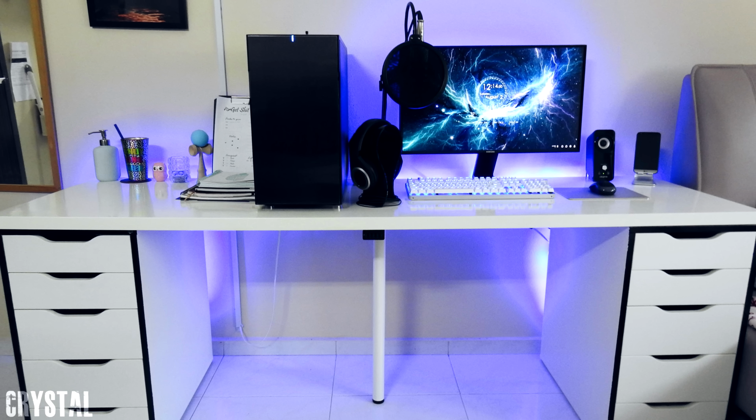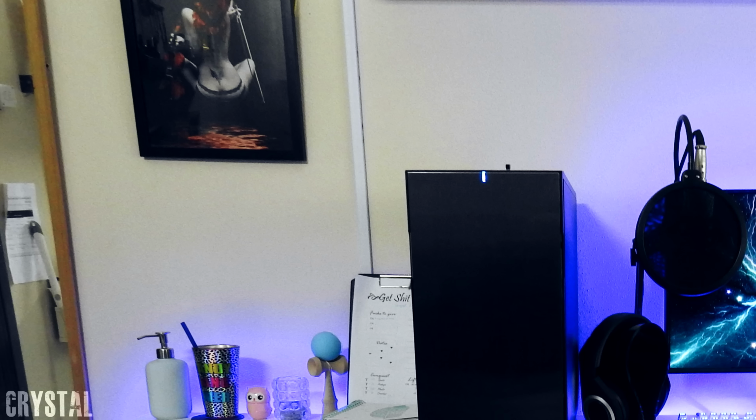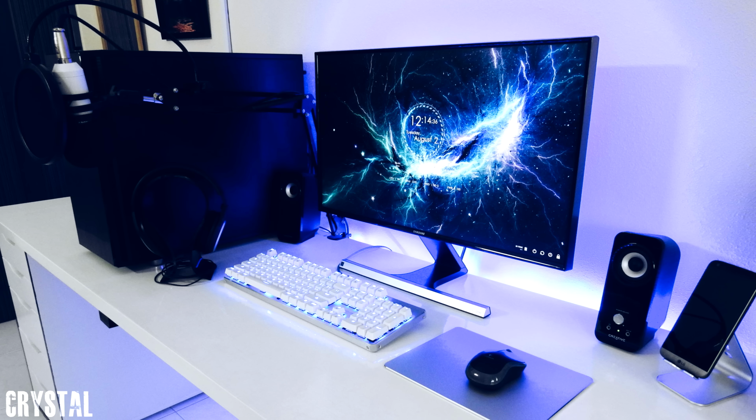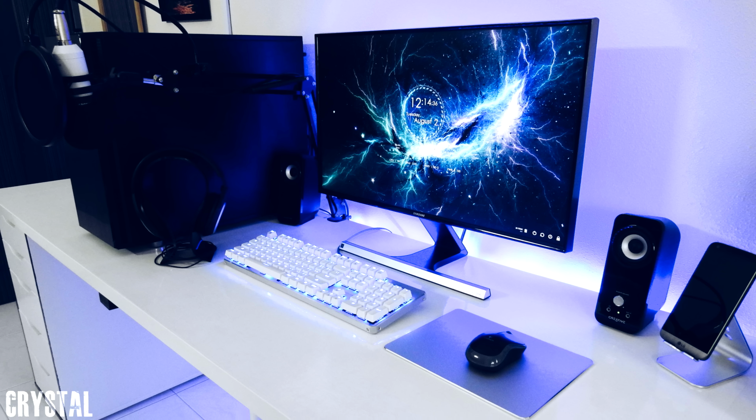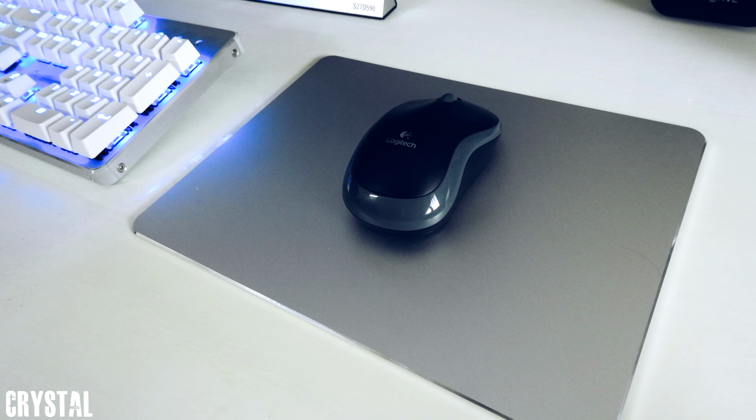Crystal is next up with a very sweet white and black setup. Wow. That is a very nice picture. Let me just... So on the desk, we have a 27-inch Samsung monitor, Viper mechanical keyboard, and the Logitech M185 wireless mouse.